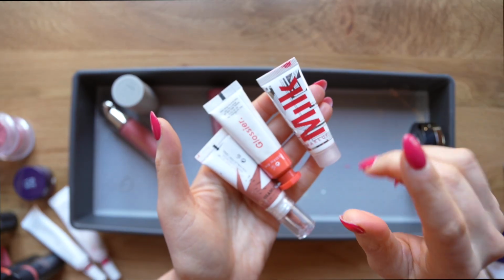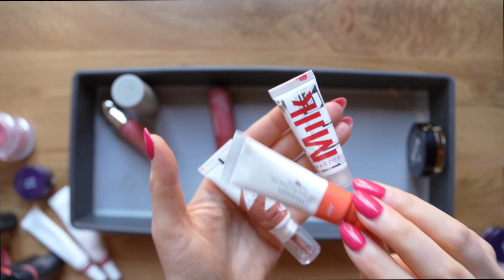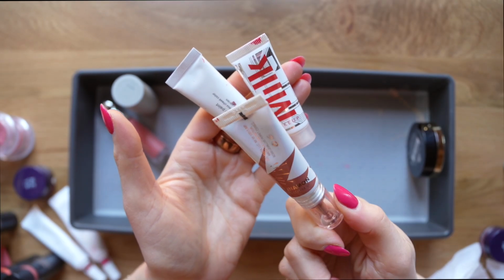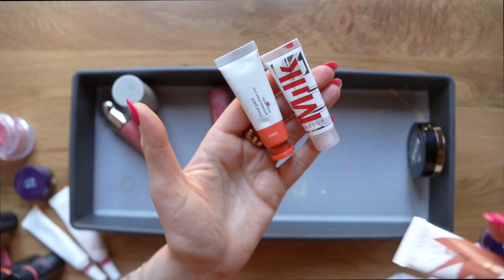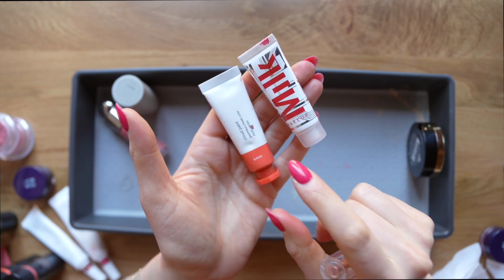We got some blushes here, the Milk Bionic, the Glossier blush in Dawn, and then this is a Flower Beauty blush balm in the shade Cinnamon. Love this so much, the cinnamon blush. It's such a good nude, so I'm gonna keep this. I'm also gonna keep Glossier Dawn. I really do like this formula and I really love this color.